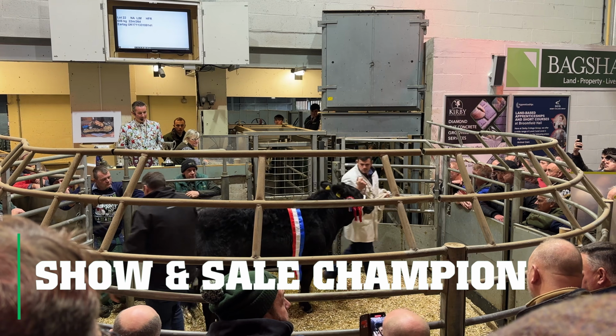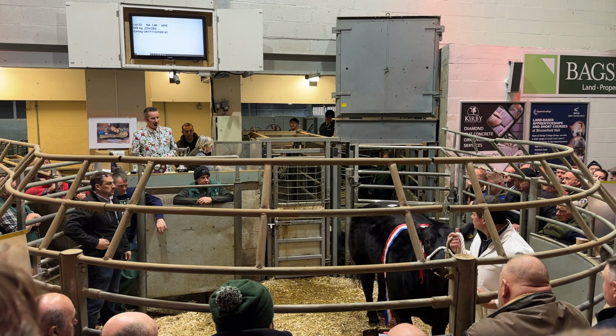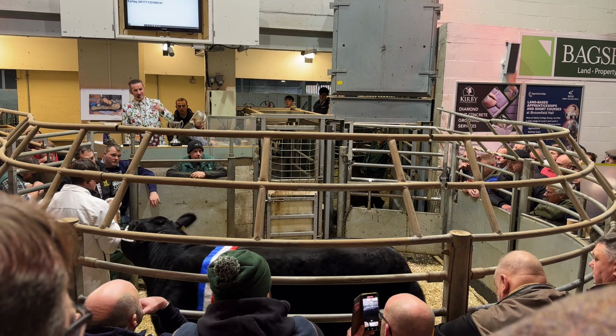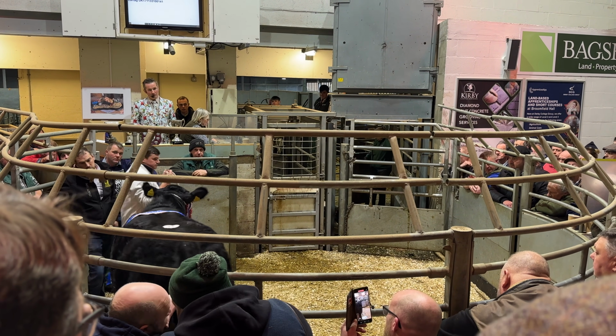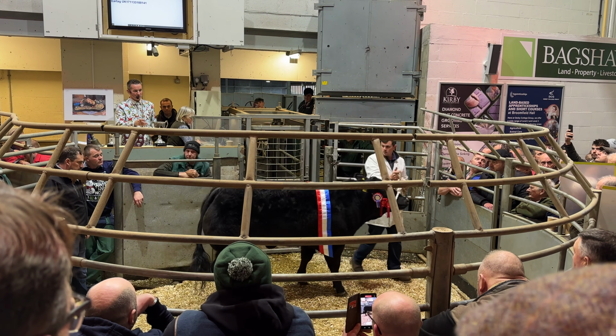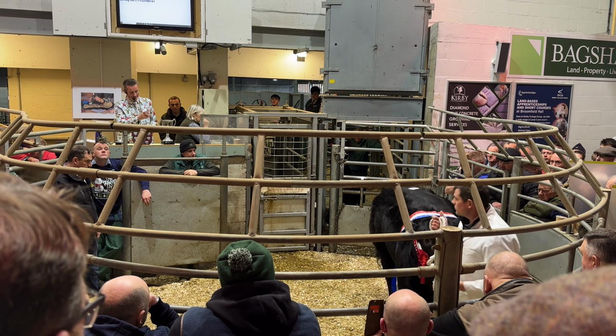The Bakewell champion for the year. A wonderful, wonderful beast. Just look at that. What a heifer. Selected by Trev and Laurie yesterday. And of all the good cattle, there was none better than that. I think anyone who was there and watching yesterday could agree that there was nothing better than that in the show. It's a tremendous good heifer.